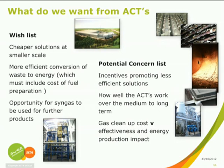We're also worried about gas cleanup costs versus effectiveness and energy production impact. We know that the gas has a number of components in it. We know that we have to clean those up before we can use them in some of the combustion systems that we have. A number of systems which we'll go on to later, but it's important that we understand what they mean, how effective they are, and the burden on the efficiency of the process that they may impart.